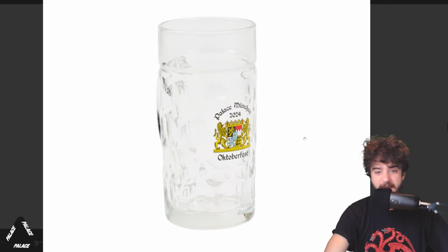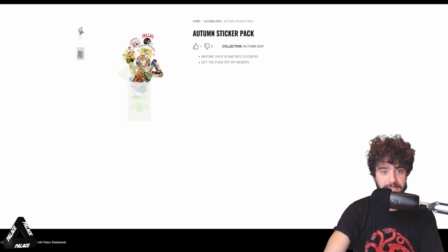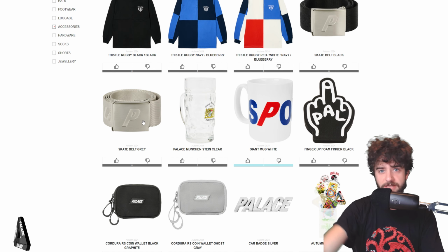I love the heraldry. I love a good family crest. My family has a crest because we are Irish, but I know not everyone has a family crest. So if you got a family crest, shout out to you.